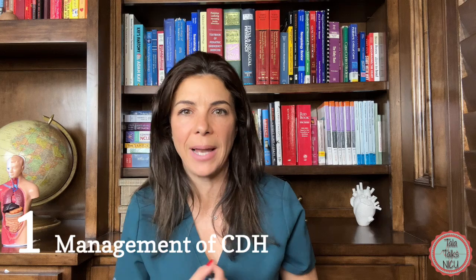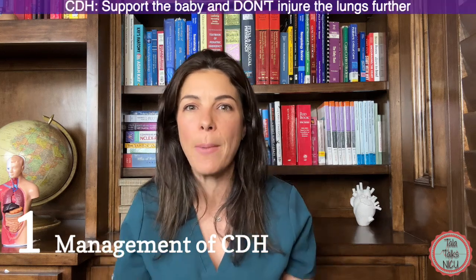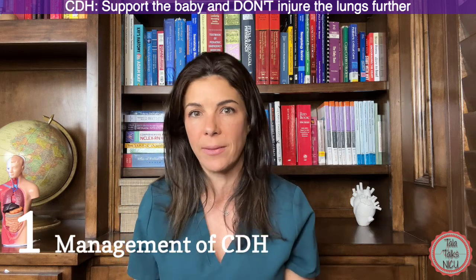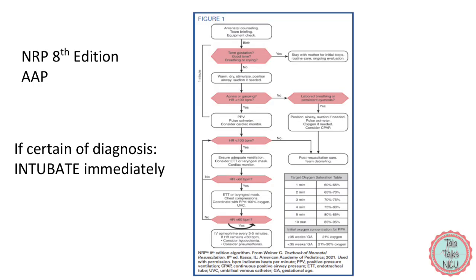Now that you understand those concepts well, let's go back over the more specific management plans for the baby. Again, remembering that what we're trying to do is support the baby without further injuring the lungs. So one, let's start in the delivery room. Just like every single other baby, you would want to follow the NRP guidelines, except for the one caveat. These are not babies that you would want to give positive pressure ventilation to with a bag mask.